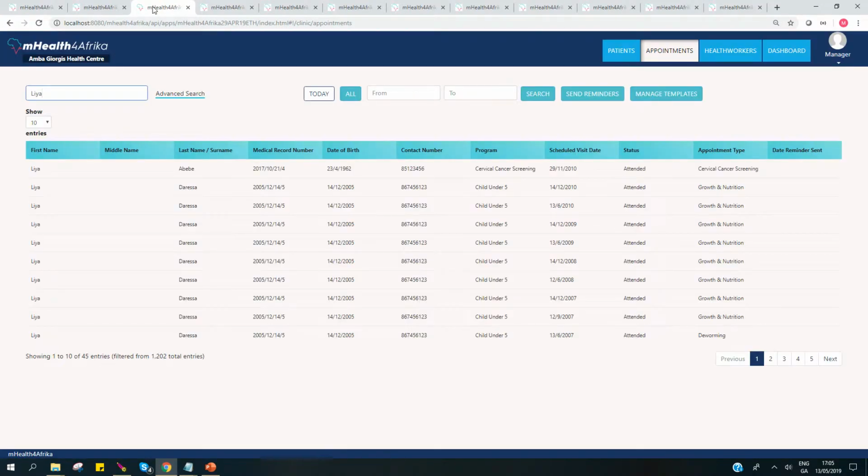Here we see the clinic appointment list that's made available to the healthcare workers. Again, it's filtered by the program that the person has access to. So here is the clinic manager. I have access to all programs, so I can see the appointments that each person has, and I can filter it by scheduled date or by status.